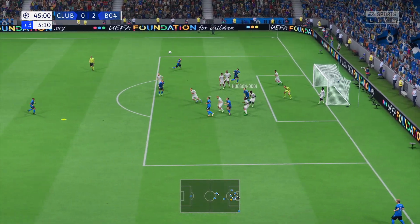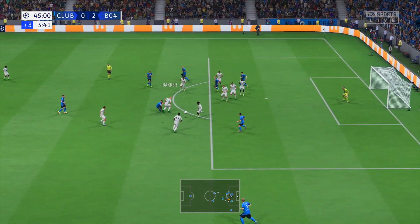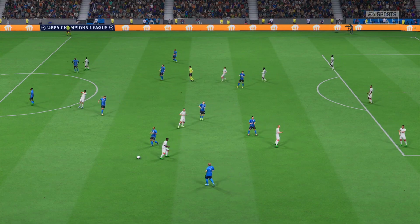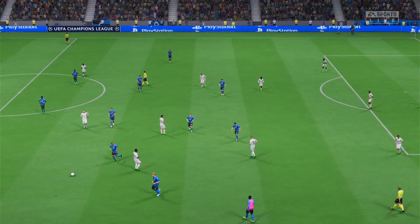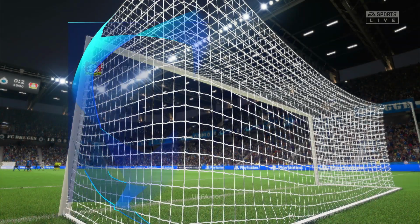So the corner played into the box. Well, not cleared away completely. And in the end, no damage done. Well, the managers will now deliver their half-time team talks. We're at the end of 45 minutes in this game.